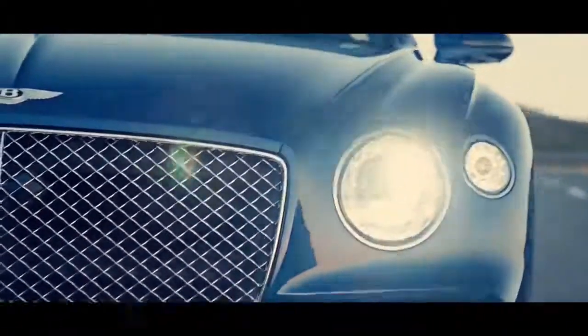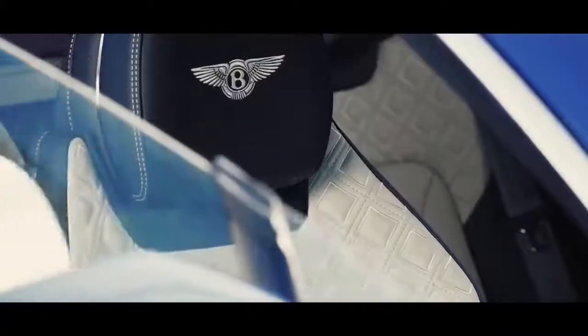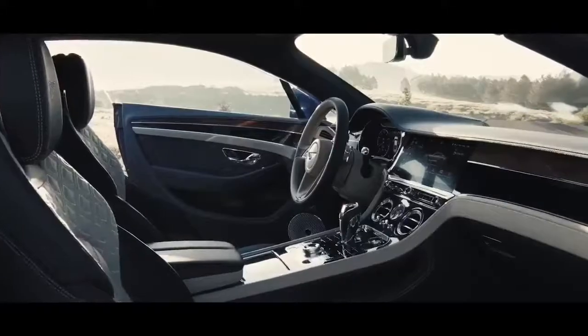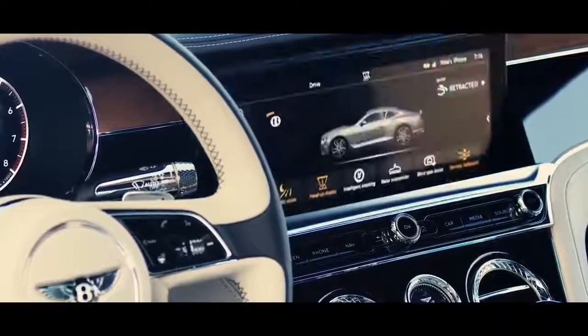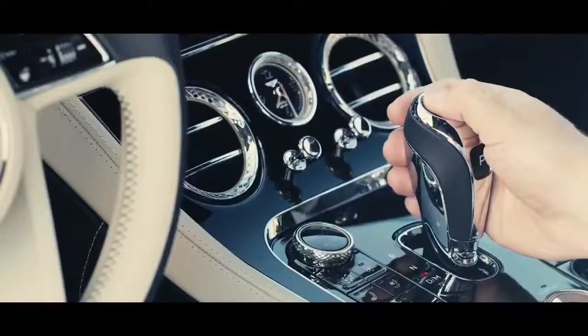To deliver these sharp lines on the body, we use a technology which is called superforming. And this is an aerospace-based technology. The interior of the car is a celebration of craftsmanship. The materials we have chosen are a mixture of modern materials, but also of materials which everybody is used to inside of a Bentley.